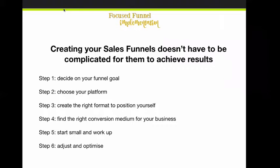There we go. Step 5 is start small and then work your way up. And step 6 is adjust and optimize. So those are the 6 steps that I want you to go through in creating your funnel.